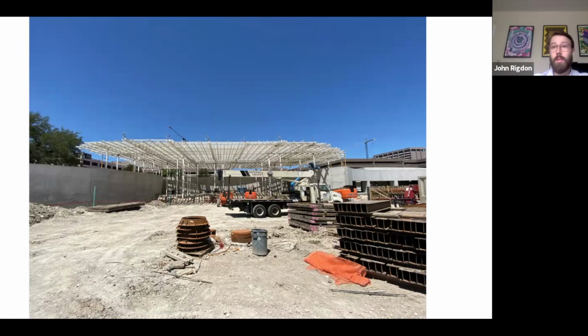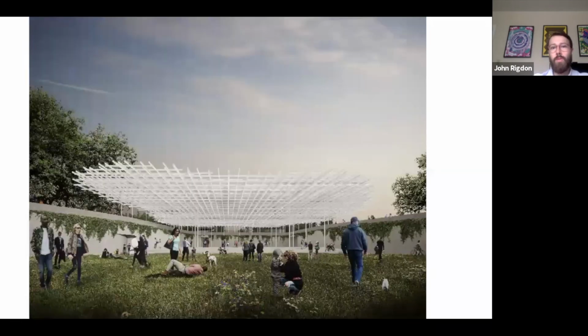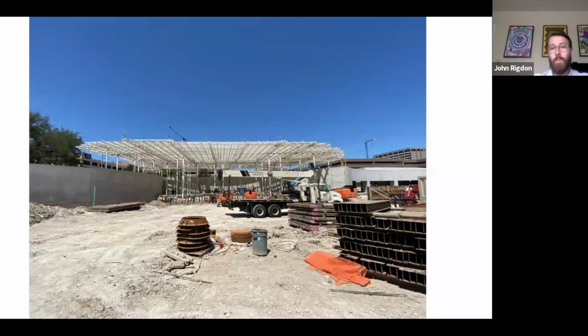This is recently, a couple weeks ago. And then this was the vision. So you can see, we're getting really close to that. We've got to plant the grass and other plantings and plant the vines on the wall, but we're very close.